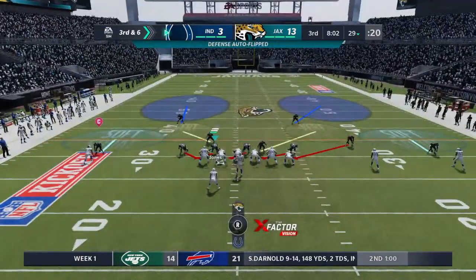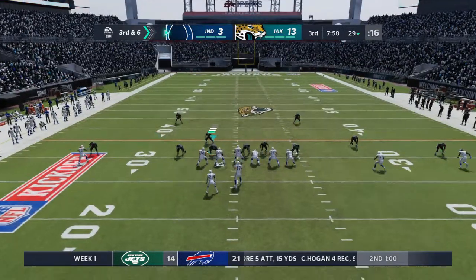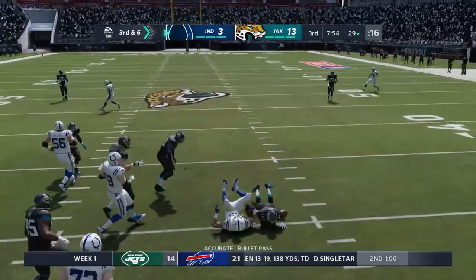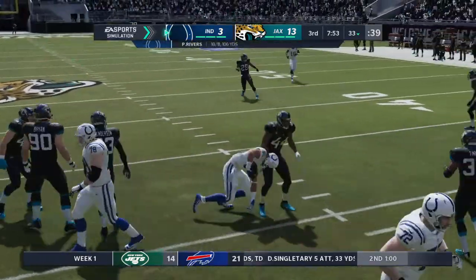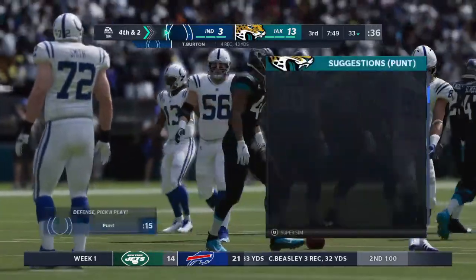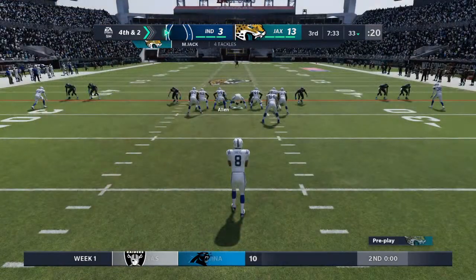This offense in desperate need of a conversion as they come up on 3rd down. From the gun, Rivers. Connecting with Burton here over the middle. And he's going to be taken down here still a couple yards short of the 1st. They stop him for only 3 that time, and that'll bring up 4th down.